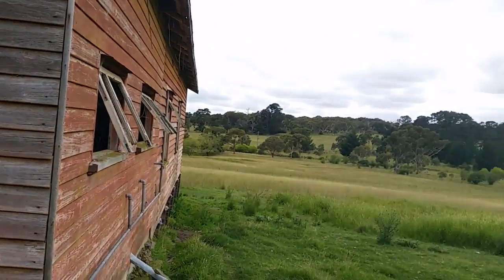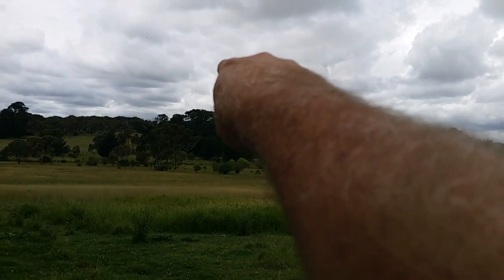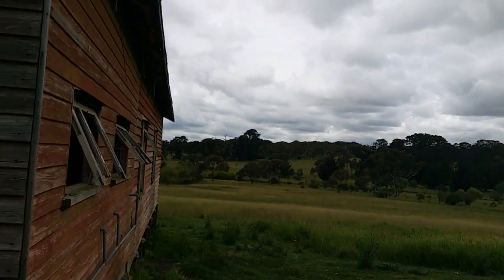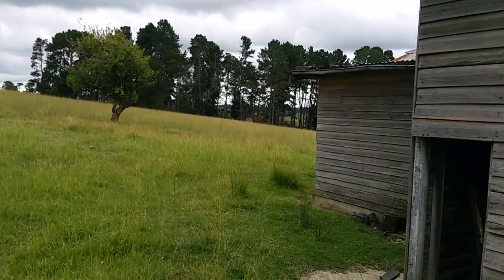Sorry for my puffing. My car is down in amongst those trees down there, and I tried to race up here as quick as I could without being seen.